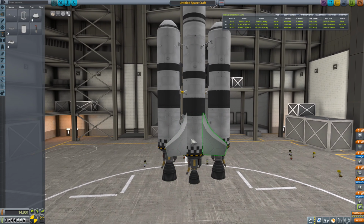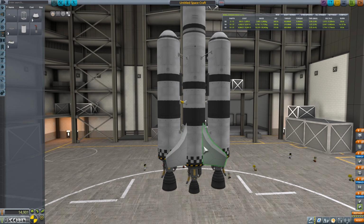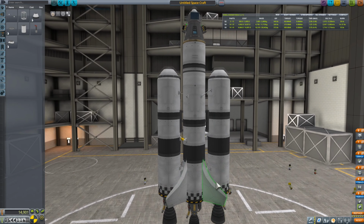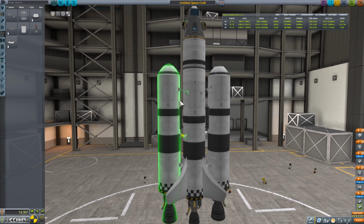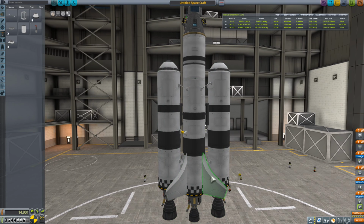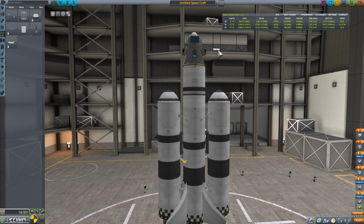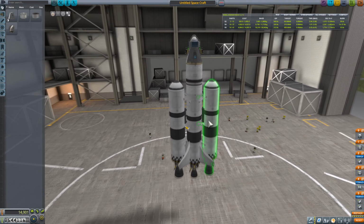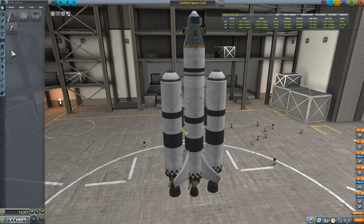I did do a test run of this, and I did have some weird problems controlling this, so I'm thinking that these big winglets will help. My only hope is that once we get into space, it's not going to make it very unmaneuverable. But it is a learning experience, ladies and gentlemen. Let's go learn. Alright, I'm actually back in the vehicle assembly thing because I forgot one more thing that I wanted to put on here.